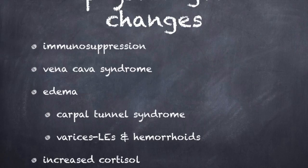In addition, as the uterus increases in size, it puts pressure on the veins in the lower extremities, therefore reducing flow back to the heart. As a result, most women experience some degree of edema in the feet and ankles. There are some women who can gain up to 10 pounds due to dependent edema, and we'll usually see this in the last month of pregnancy. If it occurs in the mid-trimester, that's a red flag.